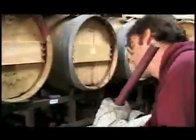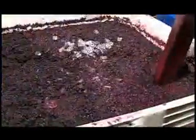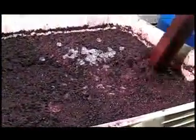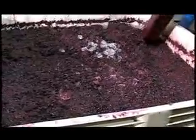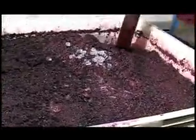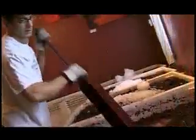This Zinfandel's just about done. In a couple of days I'll be pressing it. With a berry like this, it's very important to turn the cap on it several times a day if you want it to be a big, dark wine. I like the hands-on approach, working it in a tub with my press-down tool and actually physically busting the cap rather than using machines. I feel I have more control and I'm able to extract better color and better flavors.